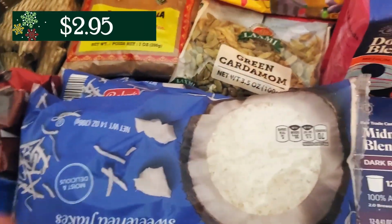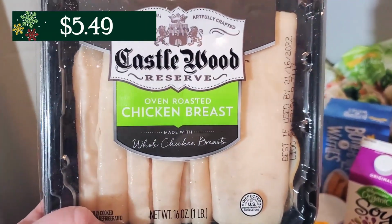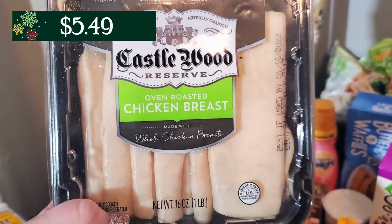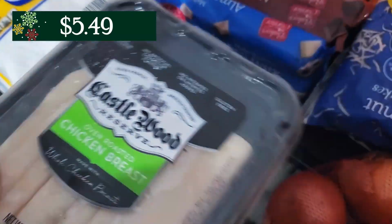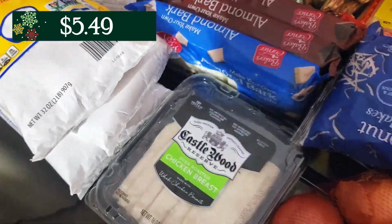Sliding over a little bit more, this here is the Castlewood brand. I like these because they don't have nitrates and nitrites. They are uncured and they're a pretty good quality. They taste really good. I haven't tried the chicken breast. I usually buy the turkey, but I figured we would give the chicken breast a chance. And I feel better about giving it to my son if it doesn't have the nitrates in it and stuff, you know?